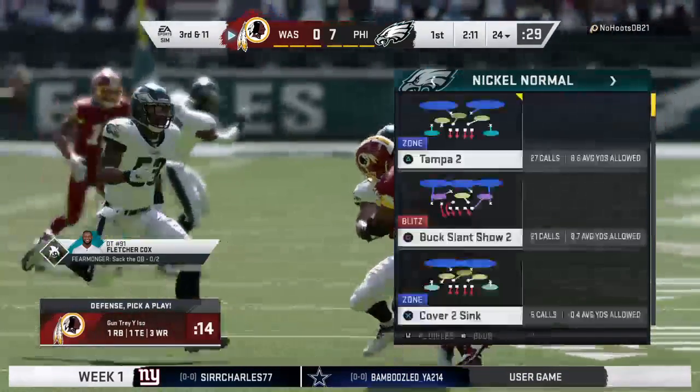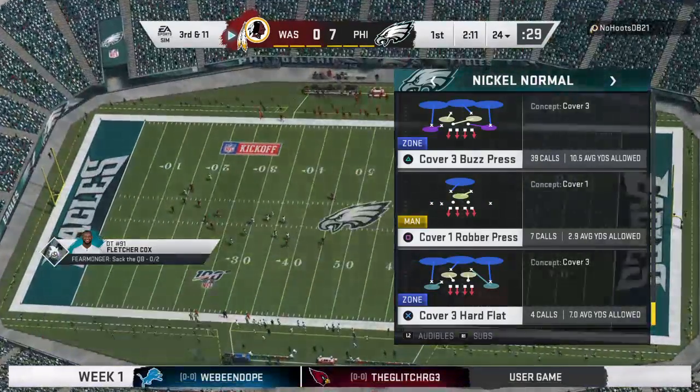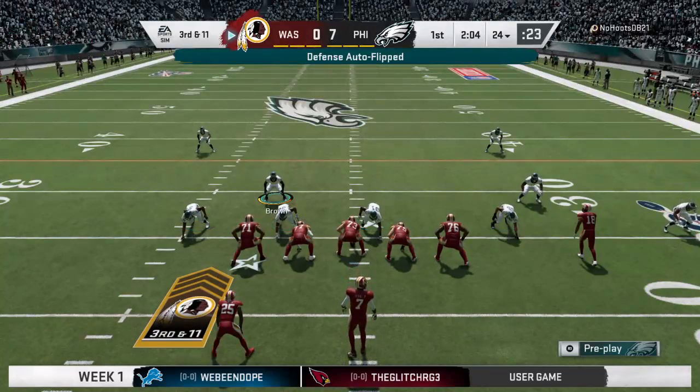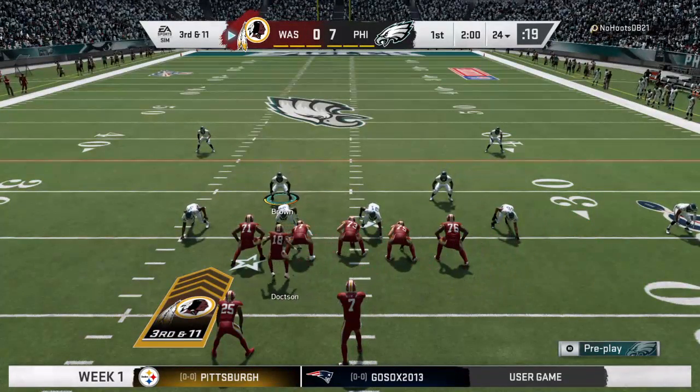Except on the stats, throwing the ball, you get a completion. You get a catch. Yeah, but still, no yardage. Okay, they had the catch on 2nd down, but it didn't help at all, and now they're looking at 3rd down here.